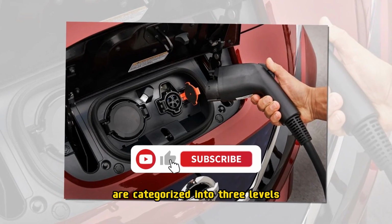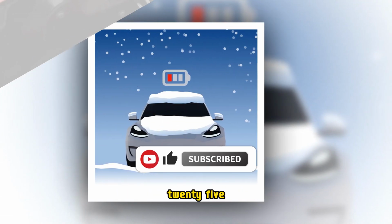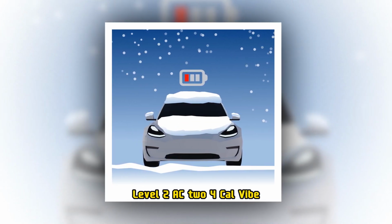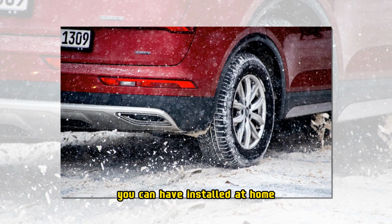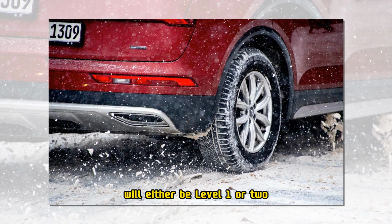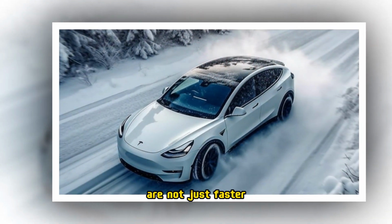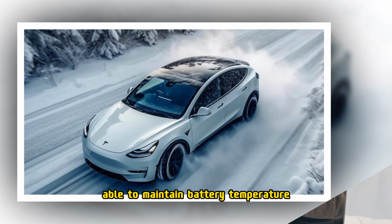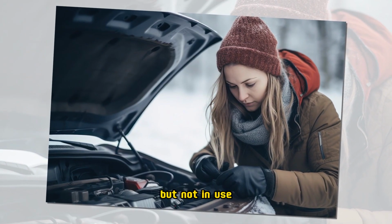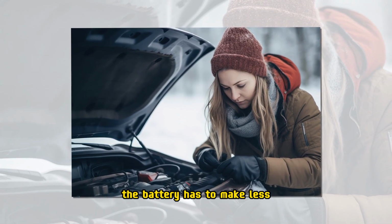EV chargers are categorized into three levels: Level 1 chargers, AC 120V; Level 2, AC 240V; and Level 3, DC 480V. The type of charger you can have installed at home will either be Level 1 or 2. If you live in a cold climate, Level 2 chargers are not just faster, but they are also able to maintain battery temperature when the car is plugged in but not in use. This means when you do turn on the car, the battery has to make less effort to warm up to the correct temperature.